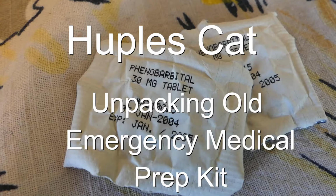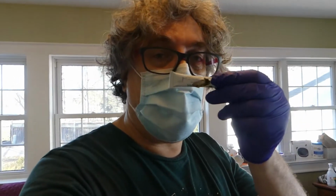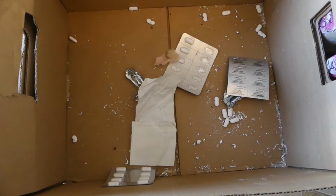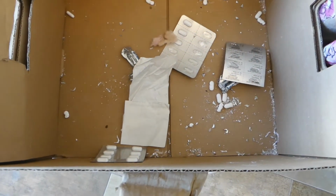Our Huples cat under the dormer, prepping stuff 4.5 or 5 years ago. Well, the last box is done and it's not in bad shape, but it was a mouse attack. This is a metal tube, I believe, of hydrogel for your mouth or your eyes, I can't remember which now. Chewed right through it, eh? Turns out mice also like to eat Tylenol.